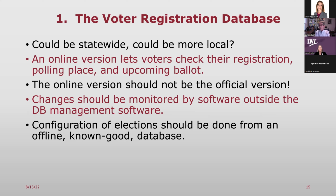We used to do this in my previous job. We knew how to do this. This is not deep science. It's just a question of doing the right things. If the online version is the official version, then the possibility of all these ballot styles could be that you configure them from bad data.